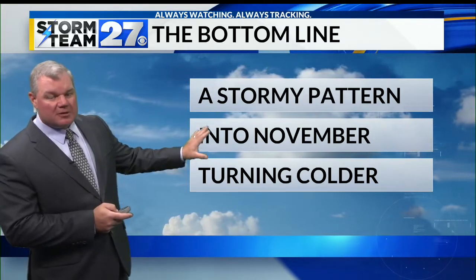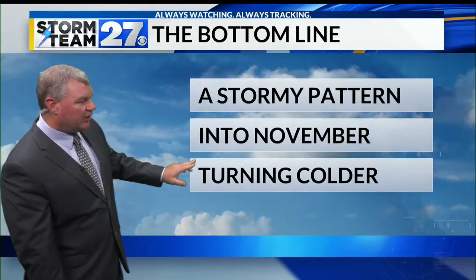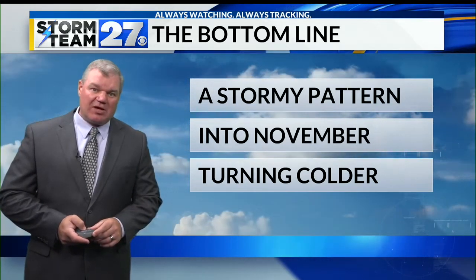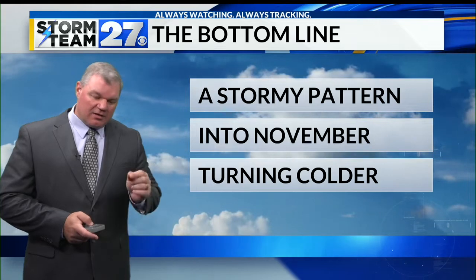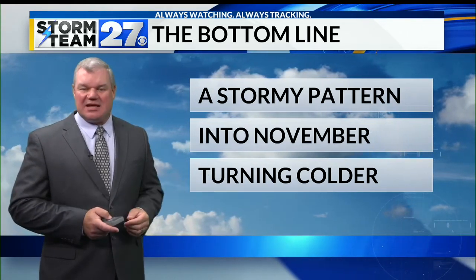One thing's for sure, summer is over. There's no question about it. Stormy pattern building into November, turning colder, and more than likely we'll start to introduce those snowflakes back in the forecast, especially as that colder air works its way out of Canada. May take a week or so, but it does look like that colder pattern is starting to settle in as we head on into the second half of our fall.